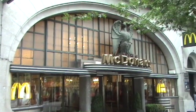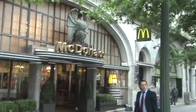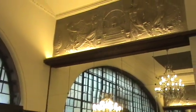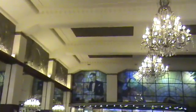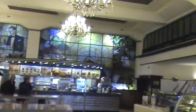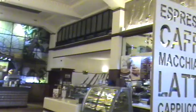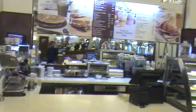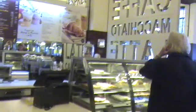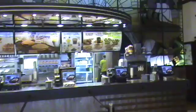Here, the Imperial McDonald's. There's a story related to this, but I'm too lazy to pull out my guidebook and see what it is, whether some of this was original for another kind of purpose, or whether it was designed to look this way. Here's a McCafé that I've seen in different cities.